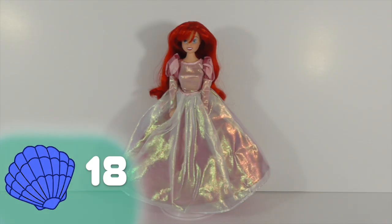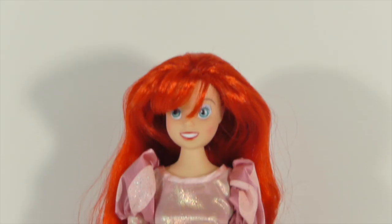This is a really old Ariel doll from the Disney parks. I love her soft pink dress.